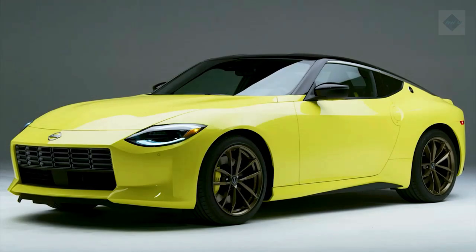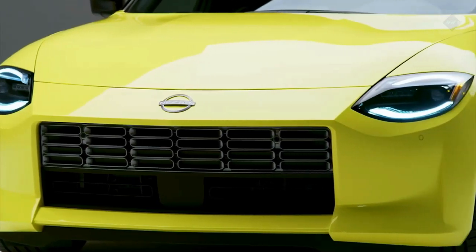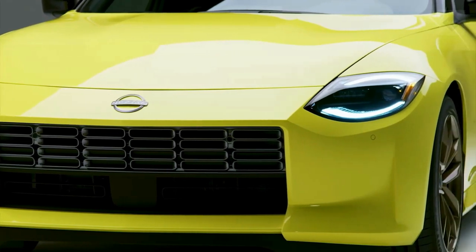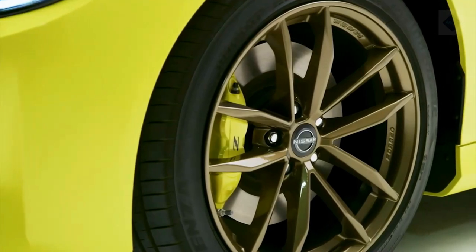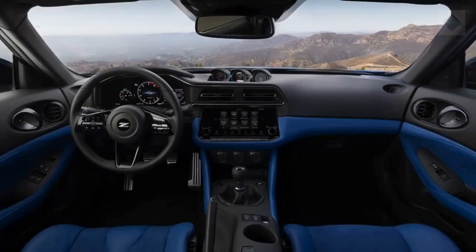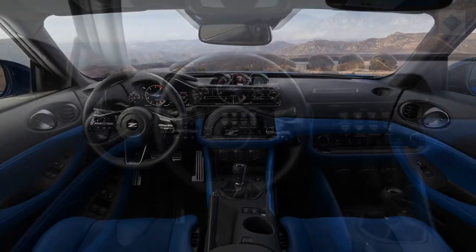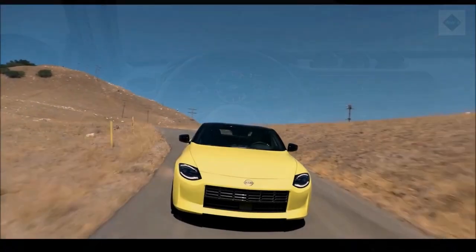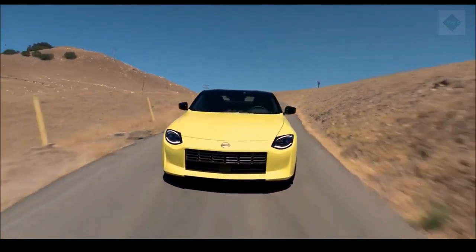Historically, Nissan's sports car has sported an alphanumeric name, such as the outgoing 370Z model and the original 240Z from 1969. But this generation will simply be called Z. The 2023 Z will be powered by a 400 HP twin turbocharged V6 engine driving the rear wheels through a 6-speed manual or a 9-speed automatic. Mercifully, the Z also receives a technology update with new touchscreen infotainment, a reconfigurable digital gauge display, and a host of new driver assistance features.